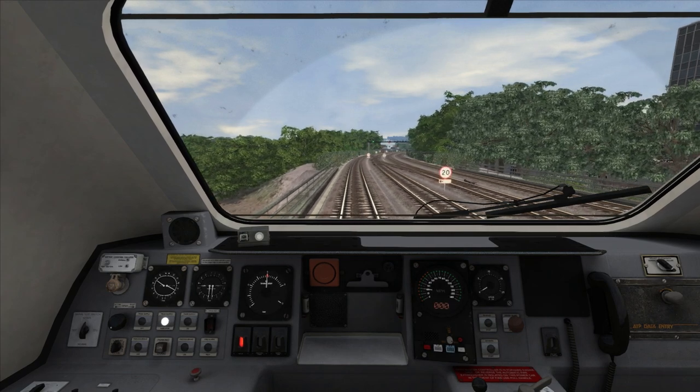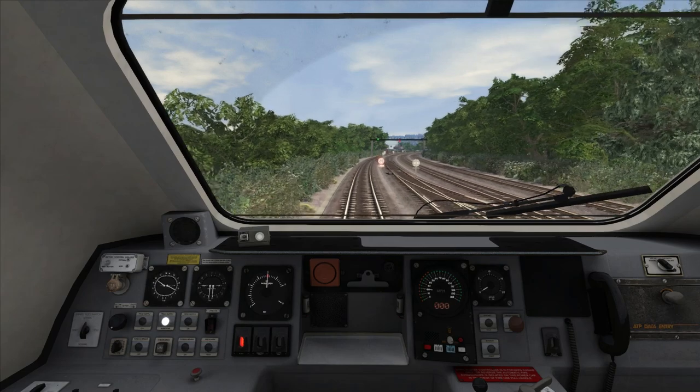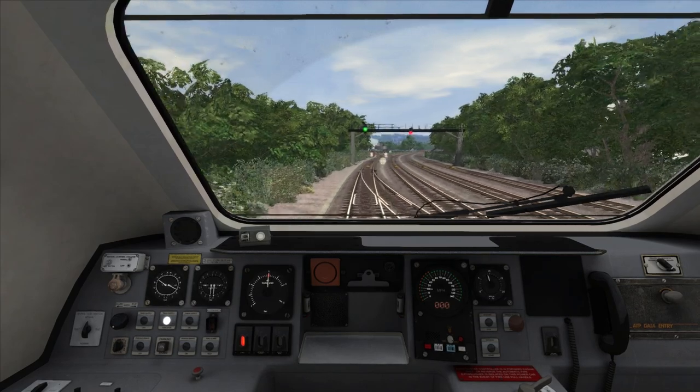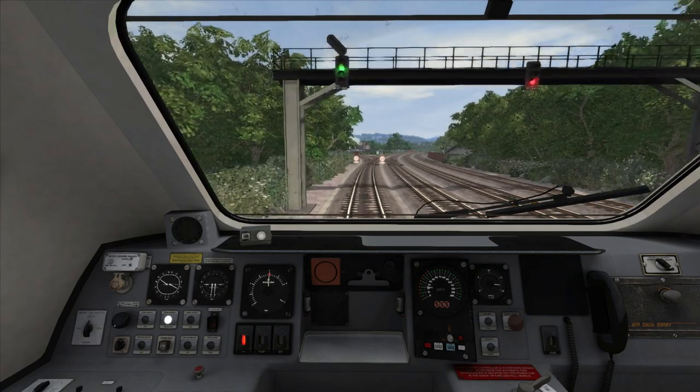So at this point, we should be crossing a river, but for some reason the riverbed seems to have dried up. I'm not quite sure why that is. So here's the speed board which I mentioned. We can now accelerate up towards 40 miles per hour. So I'm just going to go up to full power now to accelerate towards that.